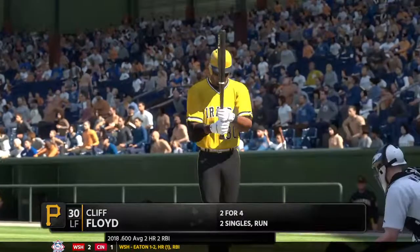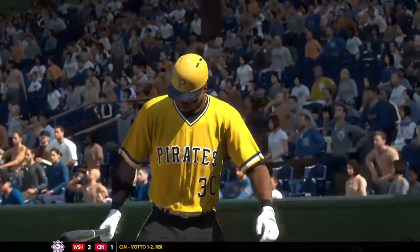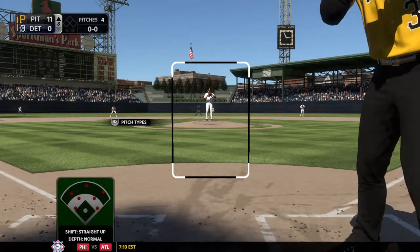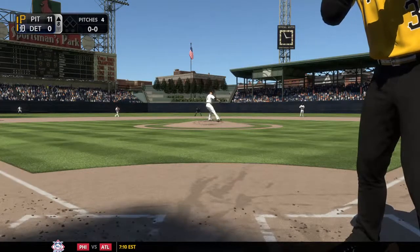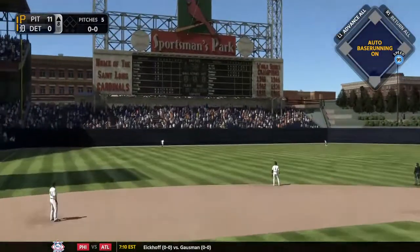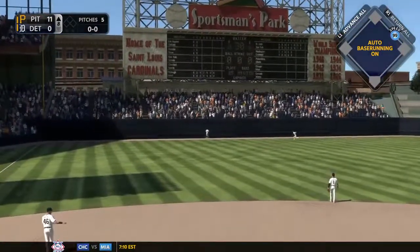Up next for the Buccos, Cliff Floyd. Hit the ball pretty well in his last at-bat, but it resulted in a line-out. First pitch of the at-bat on its way. High in the air and deep to straightaway left. Matuk ranging back, and it's gone as they add still another.